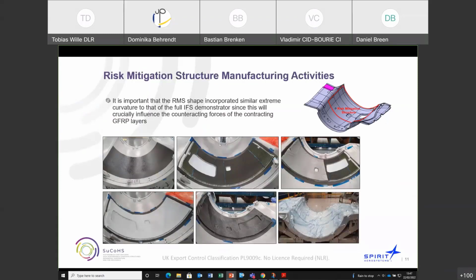So like I said, we needed to produce a panel of similar shape and size to our final composite interfixed structure demonstrator. So what we did was we utilized a full-scale tool and laid up a panel structure which incorporated the full curvature of the center section of the component, since this curvature will ultimately have a direct, proportional effect on any potential change of shape during the cure process, i.e. different degrees of material expansion and contraction. So the pictures here show you the step-by-step process that we carried out to lay up the assembly and prepare it ready for cure.